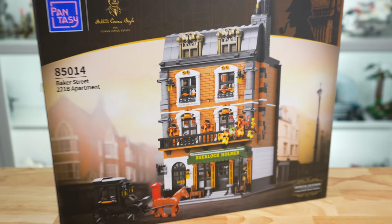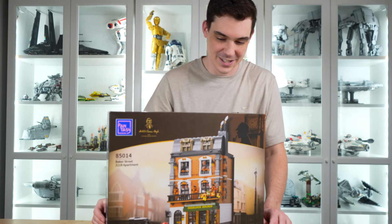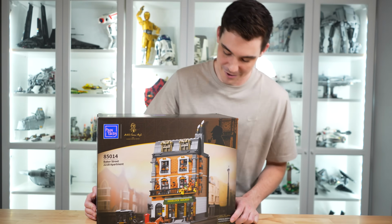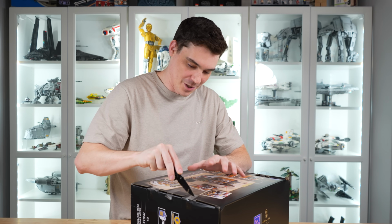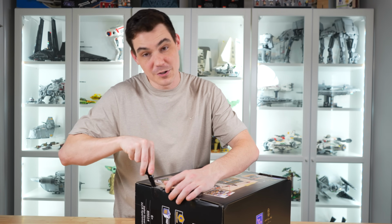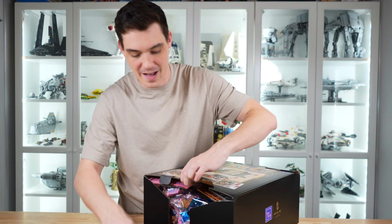Anyway, I'm very excited to dig into our first Fantasy Sherlock Holmes set. 221B Baker Street. This thing is massive. It's basically like another giant modular. It's quite incredible looking on the front of the box there. So let's dive into this thing. I don't know if you guys knew this, but the building that this Fantasy set is based off is actually based on a real building in London, the Sherlock Holmes Museum. Just a pretty interesting fact I learned recently.